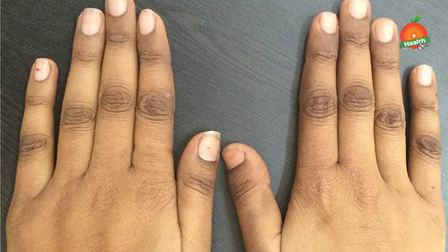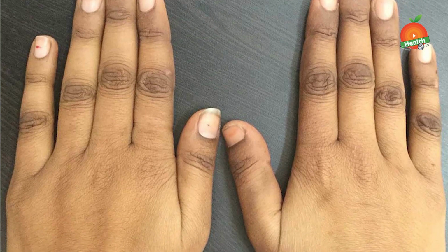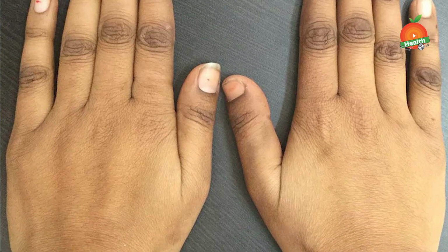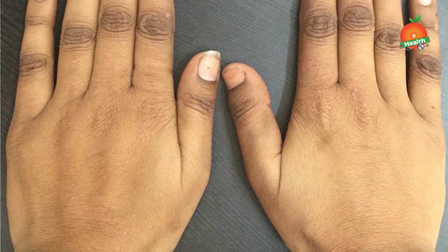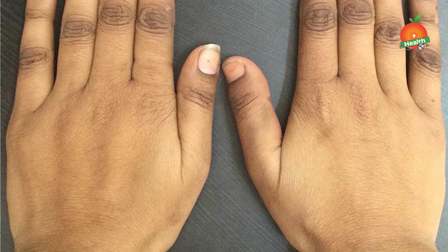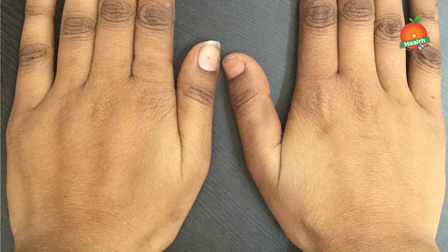Next is pale or yellow skin. Another sign that can indicate B12 deficiency is pale or yellow skin, like the condition called iron deficiency anemia. Anemia related to B12 deficiency may make your skin pale due to lack of fully matured healthy red blood cells in the body. Third is headaches.